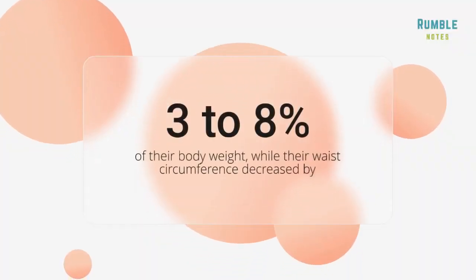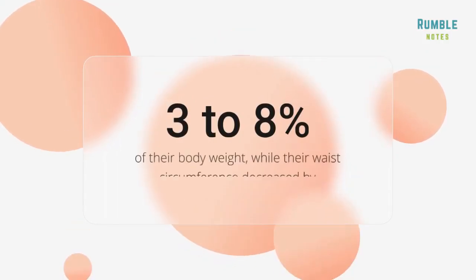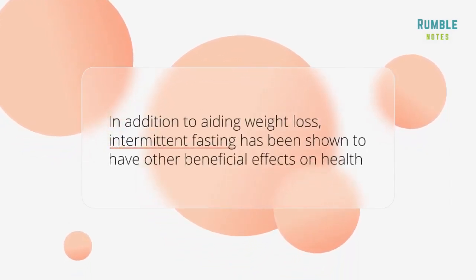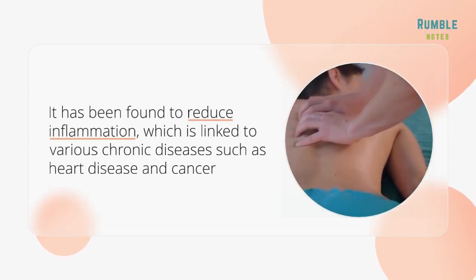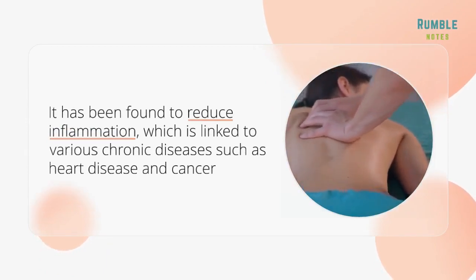For instance, a 2014 study found that individuals who practiced intermittent fasting lost between 3 to 8% of their body weight, while their waist circumference decreased by 4 to 7%. In addition to aiding weight loss, intermittent fasting has been shown to have other beneficial effects on health. It has been found to reduce inflammation, which is linked to various chronic diseases such as heart disease and cancer.